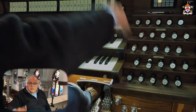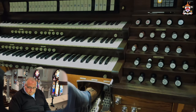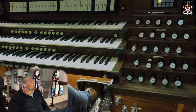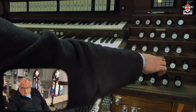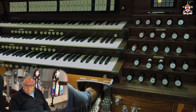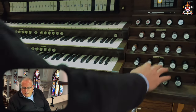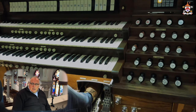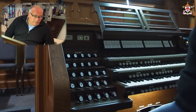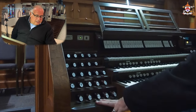The 16-foot trombone, which is on this side, which is large scale. Quite a presence. I'll move over to this side now, the swell in the choir. All right, over to the left side, we'll start with the choir.